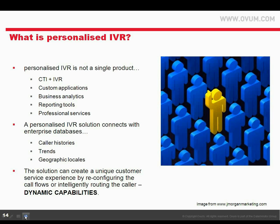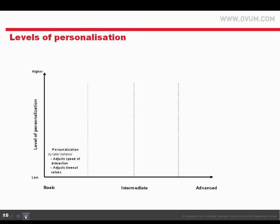Now, there are different types of personalization when it comes to phone self-service and routing on IVR platforms. The first one is what we call personalization by caller behavior. This is where the IVR adjusts the speed of the interaction or the timeout values based on caller behavior. If the caller speaks quickly, for instance, the IVR will speed the interaction. The benefit is solely on improving customer satisfaction, and today there are not many enterprises that actually use this type of solution. The level of personalization is relatively low, and the level of complexity falls in the basic category.